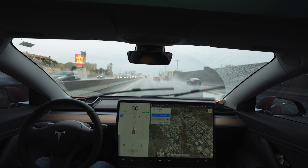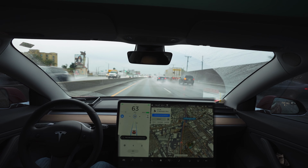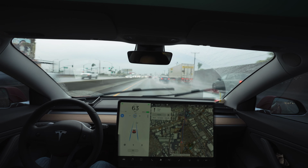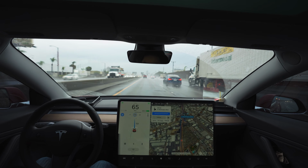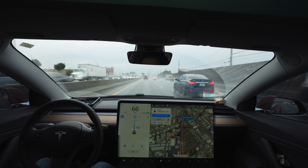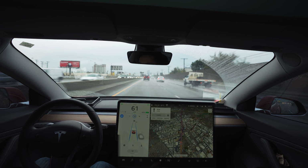Navigation screen is still flipping in and out. Going 60 miles an hour right now. We probably will be running into some traffic soon. I know you can see up ahead, there's a little bit of a slowdown before the next construction area.